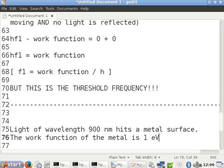If you don't remember how many joules an electron volt is, I'll tell you. It's constant number 23 on the calculator. It is 1.6 times 10 to the minus 19 joules. It's the same button on the calculator, but it's also the charge in coulombs of an electron.